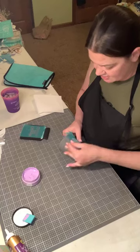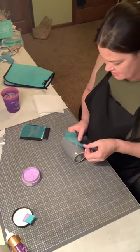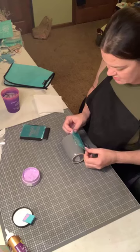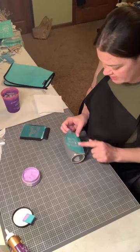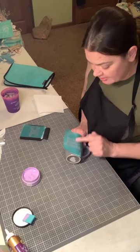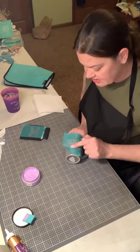And press it down, and we may have to do it in sections because it is obviously a curved surface. So, you know what? That's what we're gonna do. Let's just start on one end here, and we can just press it down as we go.